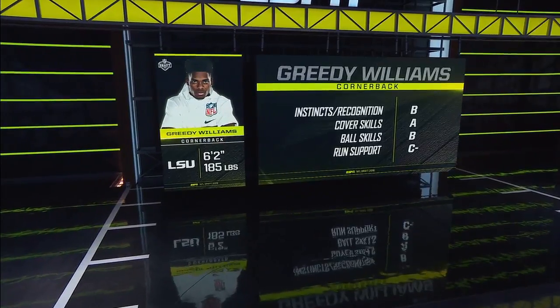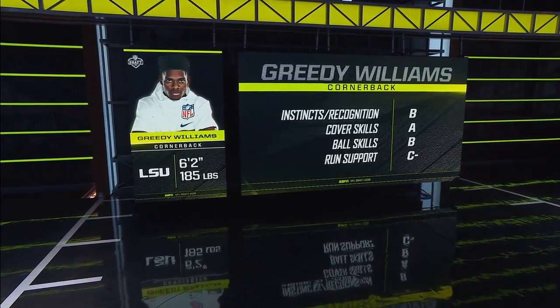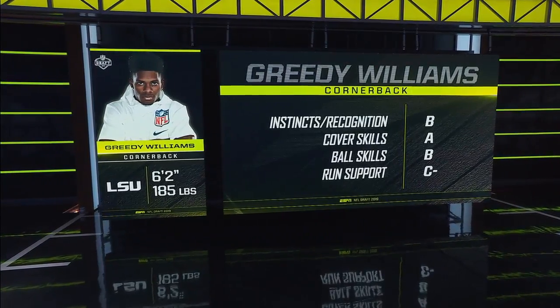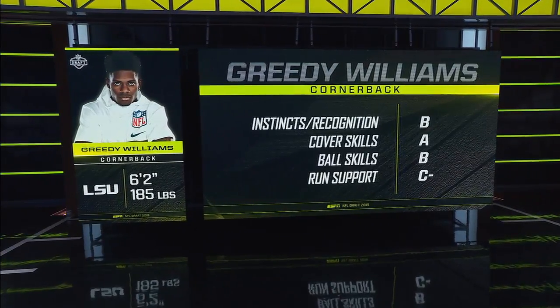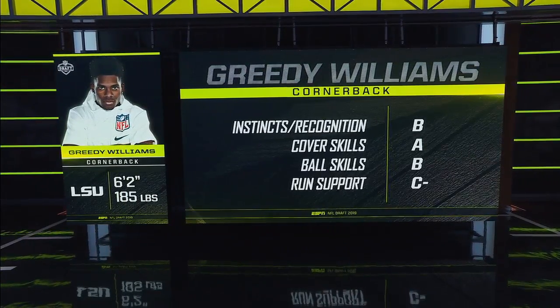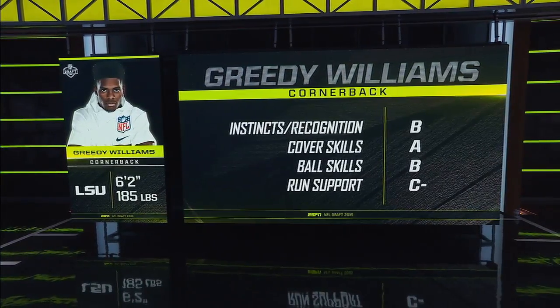Now, he's a buffet tackler, and by that I mean he picks and chooses when he wants to get involved. He's not that physical, but teams are looking for guys that can just line up on an island, cover the #1 wide receiver, and take him out of the game. Greedy Williams is exactly that guy.